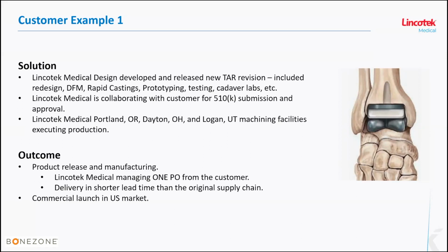So this first example is really, for me personally, one of my first major successes that I was personally involved in with the integrated supply chain. And it was really a fantastic experience to see how this played out. Our team has worked closely with the customer, and this was absolutely essential to the success.